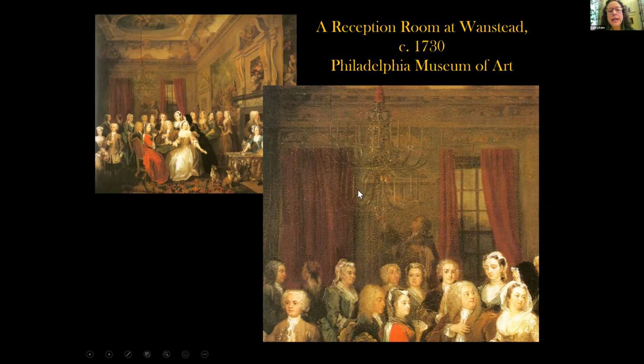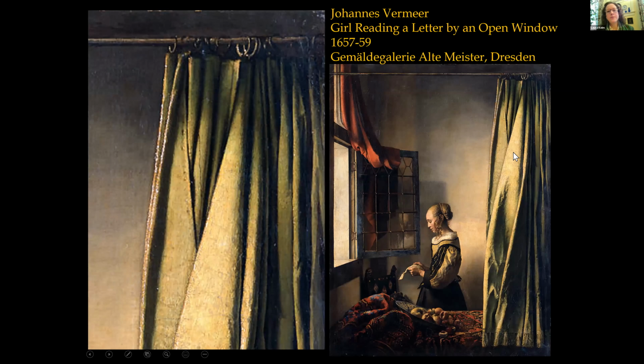And again, we didn't have good evidence. The inventory did not mention window valances, and I didn't know if there might be window cornices. But we went ahead and worked on the premise that there could have been simple iron rods. So even an elegant room like this at Wanstead in 1730, captured in this painting at the Philadelphia Museum, has curtains that just draw across iron rods.